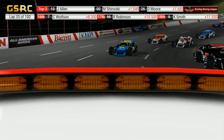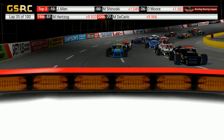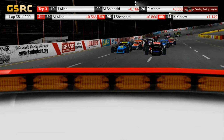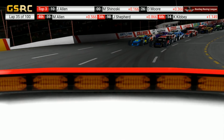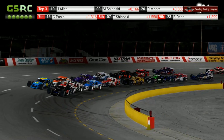That was a pretty good one there, Taylor. Maybe the top side, like I mentioned, maybe it starts to come in a little bit. We've certainly got drivers who are willing to risk it up there. Let's see if they can get anybody to go with him and maybe start getting some passing done on the rest of this field.